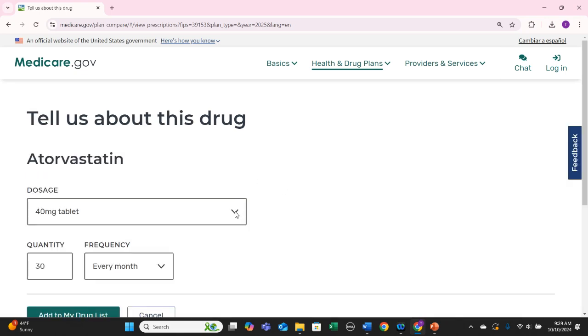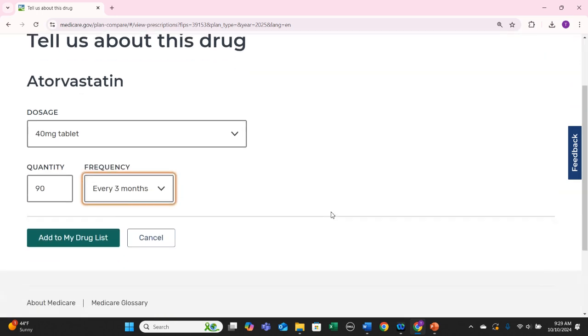Now, you'll notice it allows you to pick your dosages and then quantity. Now, you'll see I have all of these at quantity of 90 every 3 months. Now, you don't have to do this. I do it for a specific reason, and it'll make sense in a minute.